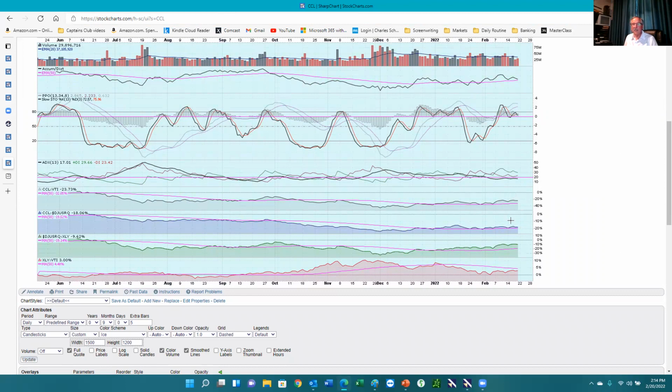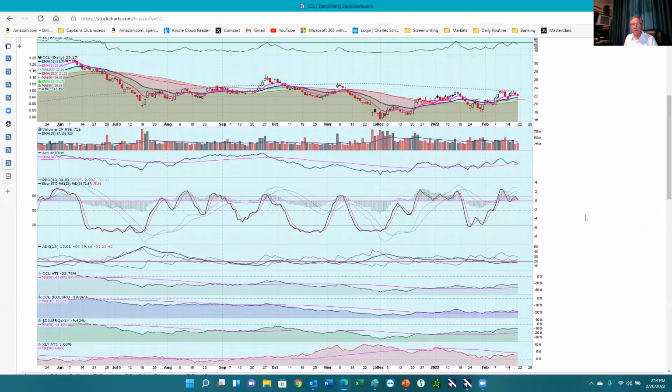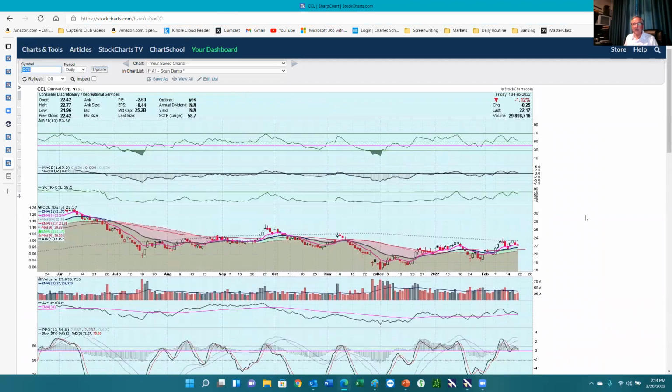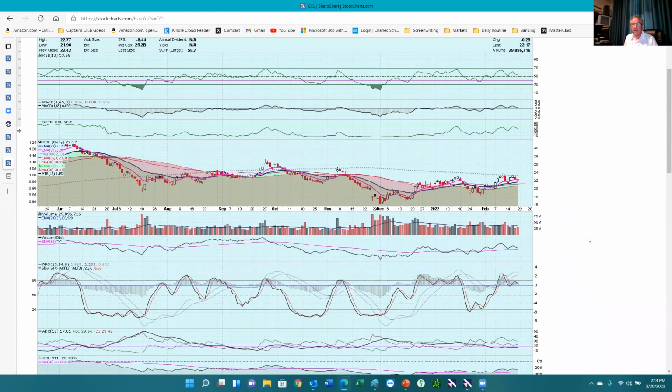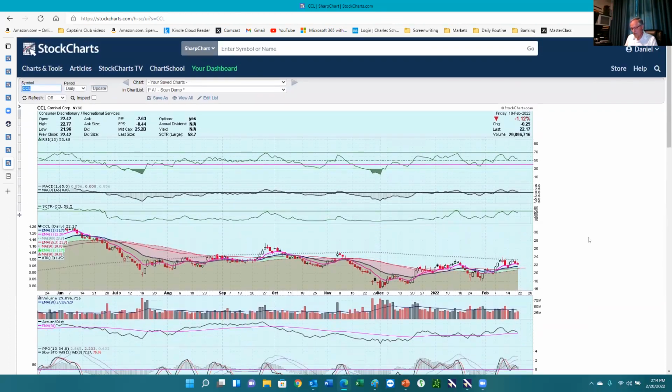Those are two key things that you want to look at. And in both those cases, they look pretty positive. So Carnival actually looks pretty good as a coming out of COVID play. Yeah, that's why I asked you to look at it, just playing around. But this is a lot of fun.